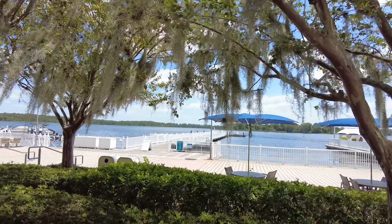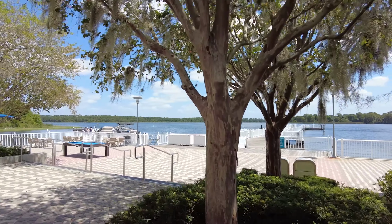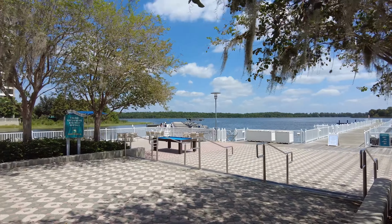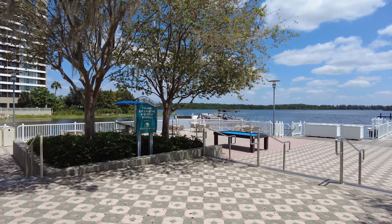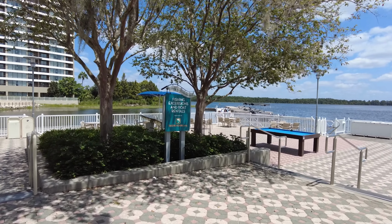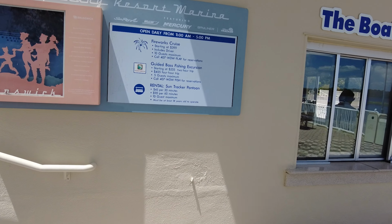And not only do they have a really nice pool, but they're also adjacent to the lakes around the Magic Kingdom, and they have a boating dock. And you can rent those boats. You can even get a fishing guide that'll take you out. And we didn't do that, of course, but yeah.